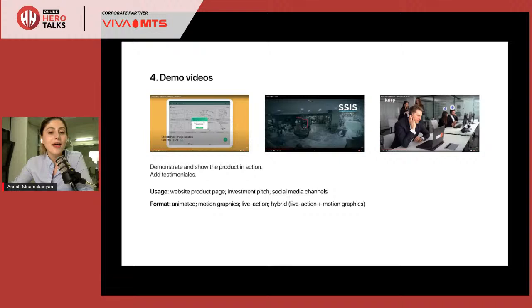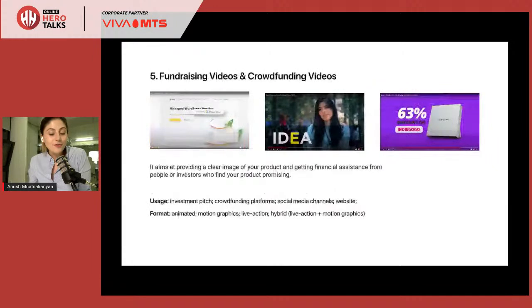In different formats. So the next thing is fundraising videos or crowdfunding videos. Of course, you can create these videos with the demo video type. The aim is to provide a clear image of your product and get financial assistance from people or investors who find your product promising.